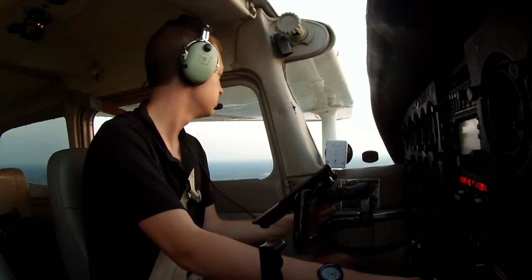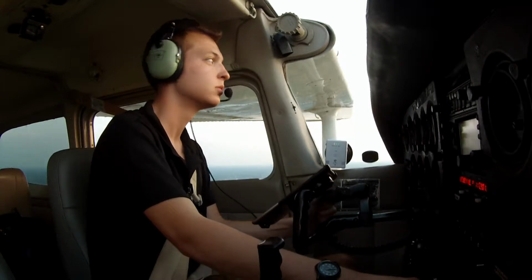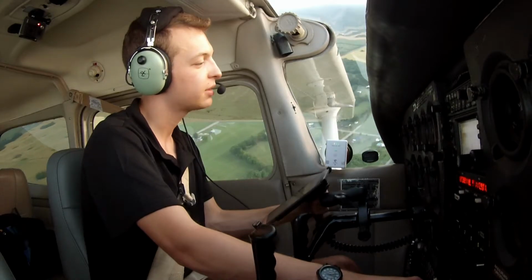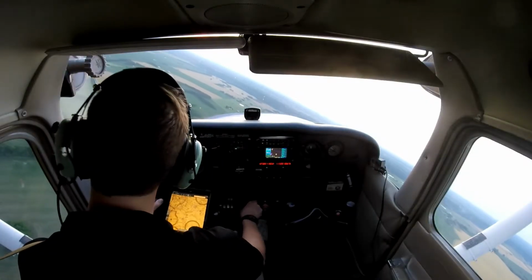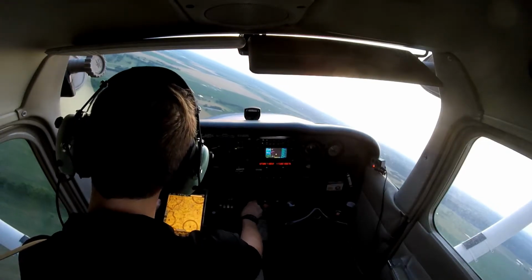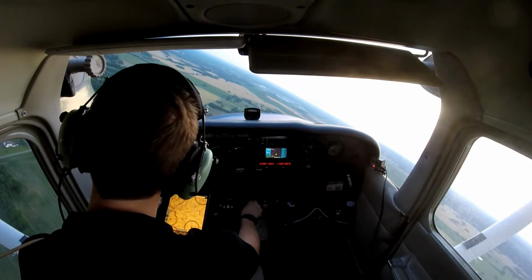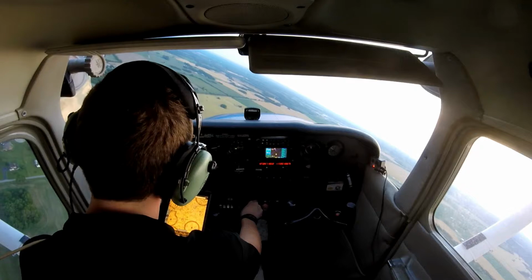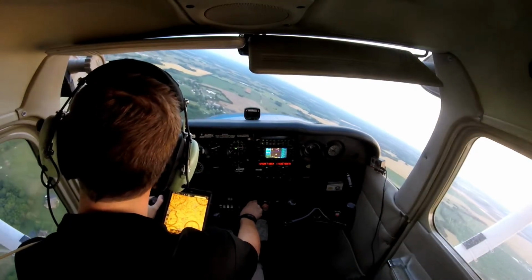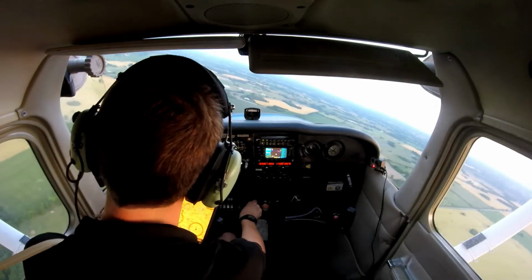Middleburg traffic, Skyhawk 5121 Quebec, left base 24, Middleburg County. 30 degree bank, 90 knots, maintaining altitude. 85 knots, coordinated, maintaining altitude, approaching railroad tracks, about 5, 4, 3, 2, 1, wings level.